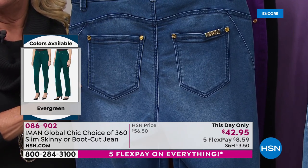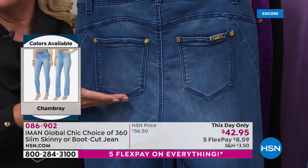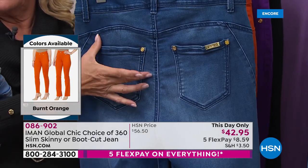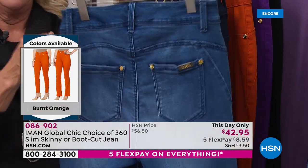Then the pockets are not too low and not too high, and they're tilted inwards towards each other so that they look like they're lifting, right? Cool. Yeah.